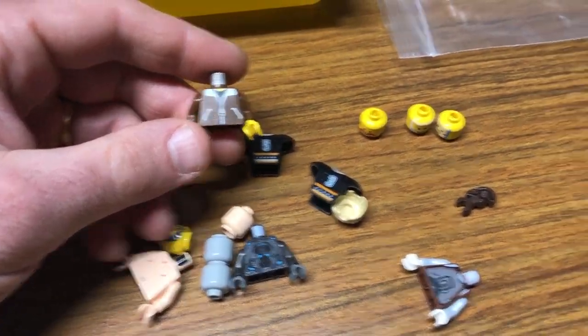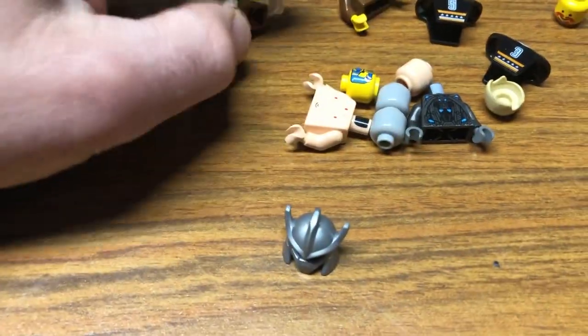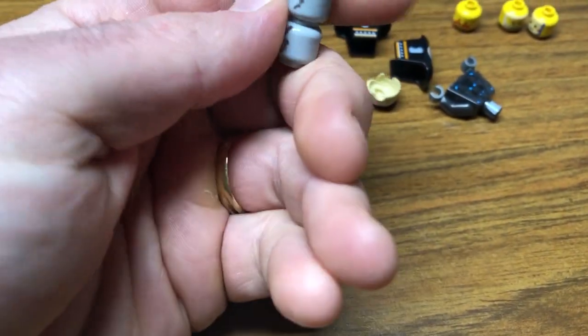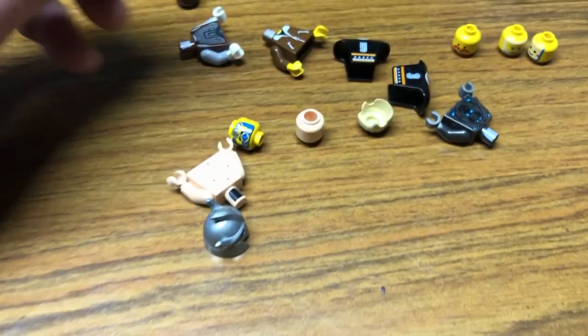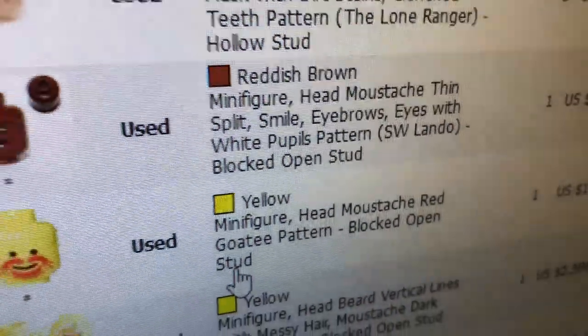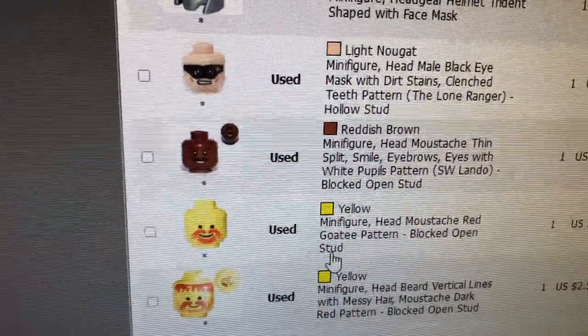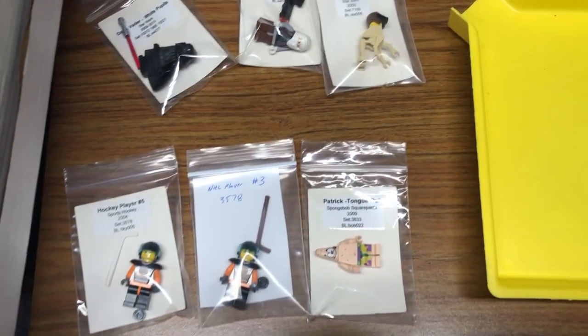And this is supposed to be Harry Kane. That is not the right torso. I didn't really check the other stuff for cracks, but those look good, but it's so obvious, that one. It's a $2.50 head, so obviously I'm gonna complain about that because that's not acceptable. Just generally used. It doesn't say anything here. It just says block open stud. So, quality is just frustrating.